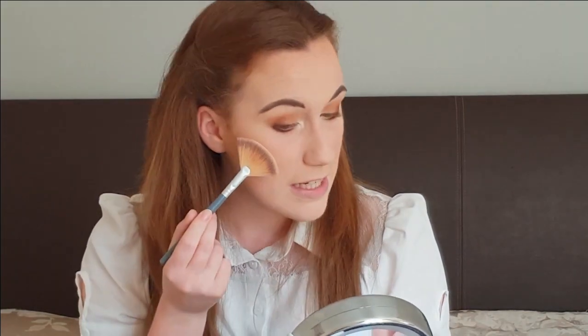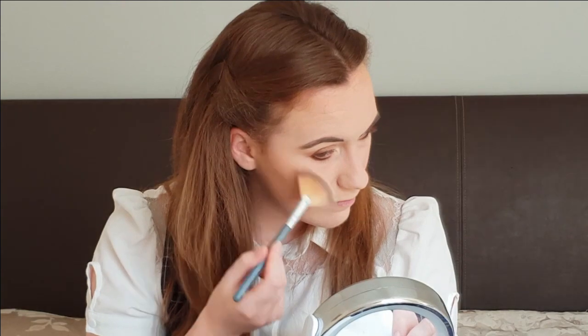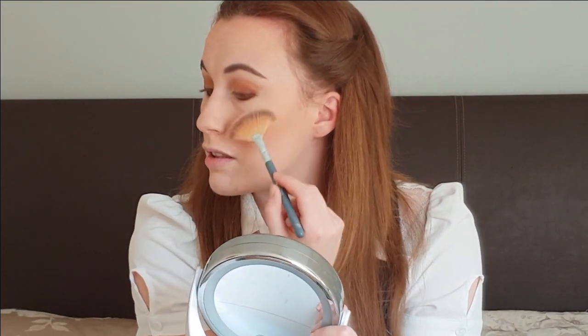It's a little bit lighter though, a little bit more golden, but they're really reflective and I think they're really pretty. But I'm going to use that pinky shade and just using my fan brush just to pick some up, and then mixing that in with the two lighter shades as well. I'm just going to put that on my cheek. Really gently. And on this side too.